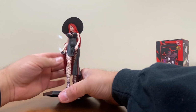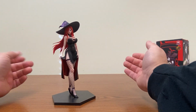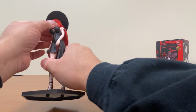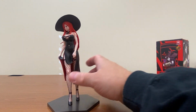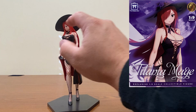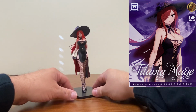She's supposed to be holding onto her dress as she walks, it looks like, to try to keep it off the ground, I'm assuming, maybe? Or, I'm not sure why she would be holding it like that, especially on that, but that's just the style. The hair seems to be pretty well done. The hat looks nice. And I'm still kind of trying to figure out. You know what? Based on the image on the box, I think that spot on her cheek is not supposed to be there at all. I think that is a piece of dirt or a paint splash of some sort. So that's our Erza figure.